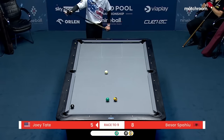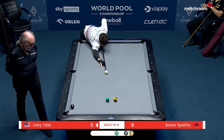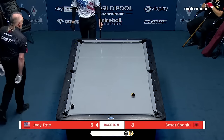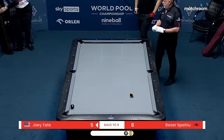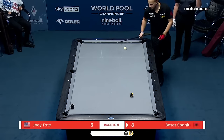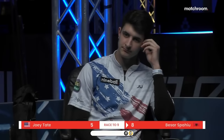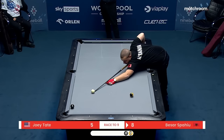Pretty close to six and the nine, so if you bank, it's clear to see with the tangent line where the cue ball will go with stun. Well, that's curtains for Joey Tate. Good cut shot on the six. Misfortune to scratch in that top pocket. But Besar Spahiu, without a doubt, will sink these last two balls and will be the deserving winner.